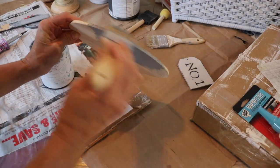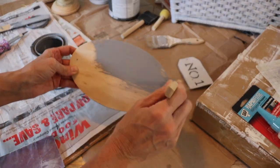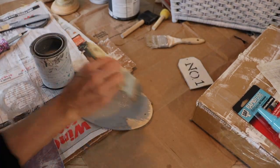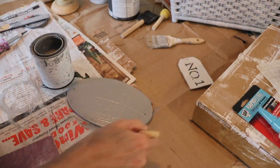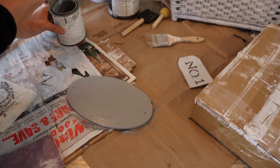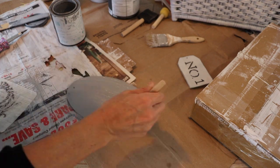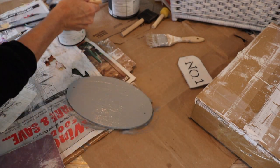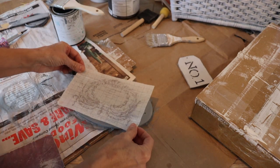I found this wood plaque at the dollar store and I drilled a couple holes in it, and then I painted it with the DIY cottage color in gray. And then the next thing that I'm adding to this is a paint inlay. In my last video, I used this for the first time, and I'm going to use it for a second time and see how it works.